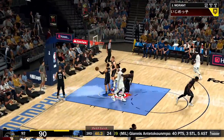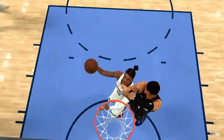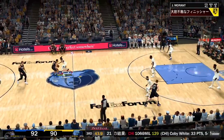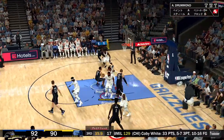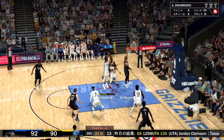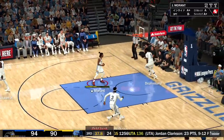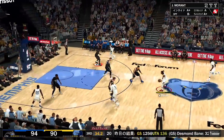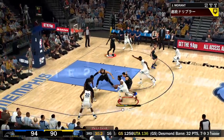An easy 2 points on the layup. Morant's got 41. Morant using that quickness to his advantage. That time he gets that one to fall. Here's Suggs with the tip, and Wagner able to finish. And the Magic lead by 4. Yeah, I can't tell you what a difference second chance points make in a game. That can be the factor that swings the outcome.